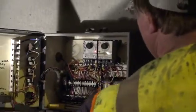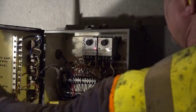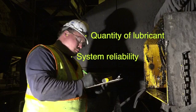Barry inspects the lubrication timer box. He checks to make sure the timer is set at the proper time interval. This is where he or his partner will manually fire the lube system to ensure proper operation. By conducting the inspection on the gears and lubrication system, Barry evaluates the quantity of lubricant, the system reliability, and how well the gears are being lubricated.